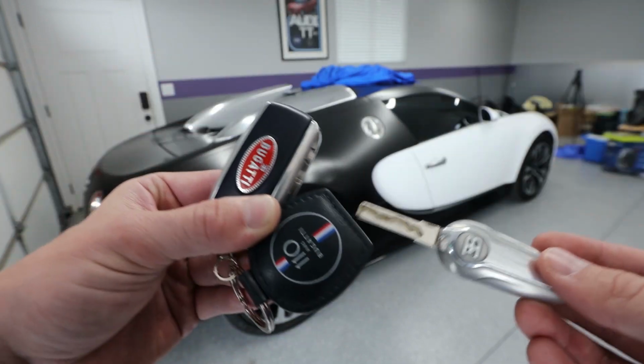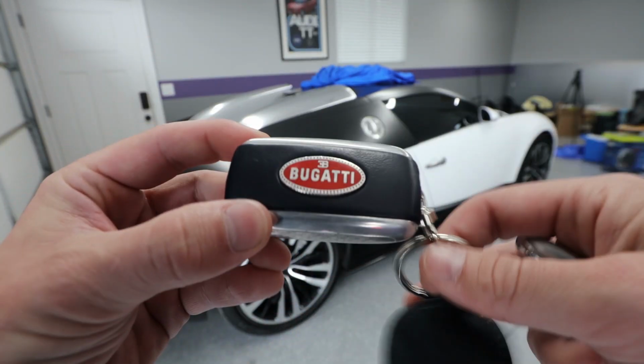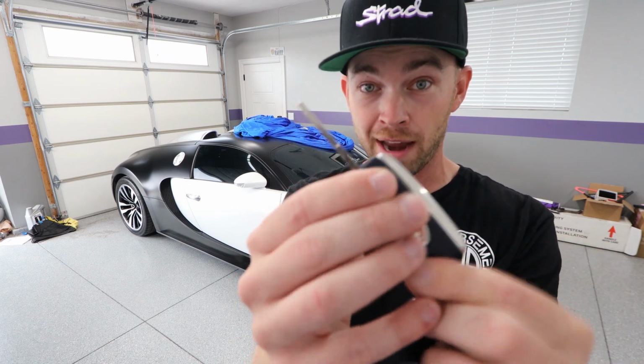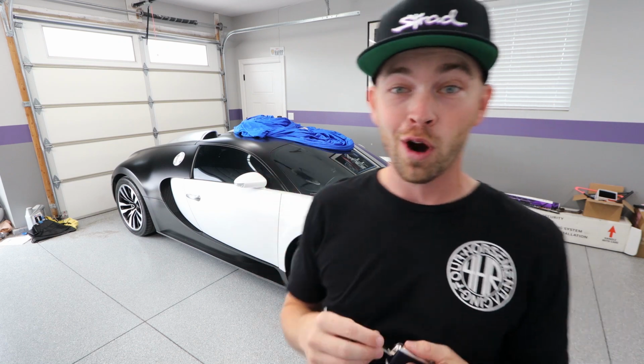I reached out to my Bugatti representative. You're never gonna guess what it costs to replace this key. I don't know if I'm laughing or if I'm crying. I know deep down I'm shedding a lot of tears. If I wanna get a duplicate key for my Veyron, first off, it's gonna take Bugatti 2 months to get me this key. So if today I lose this in a storm drain, I can't drive the car for 2 months. It's a Volkswagen key.